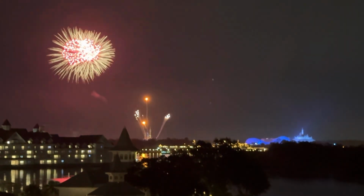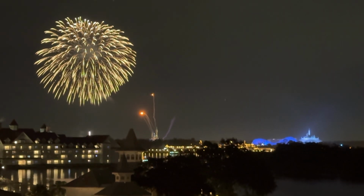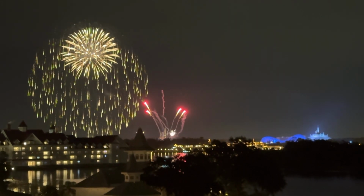After dinner, we shopped at the boutique and then relaxed in a room until it was time for the fireworks. We got to watch Happily Ever After right from our balcony, and it was the perfect way to end the day.